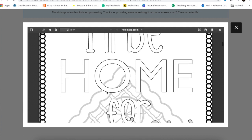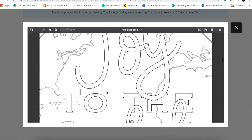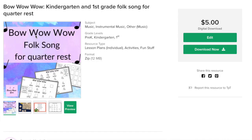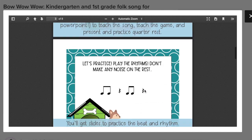The preview section is where you can upload a PDF that has more information. So sometimes I just upload like the resource with the word preview on top of it. And then sometimes I go in and I make like a new PowerPoint and I add pictures from the product and I'll put like descriptions and stuff on there. How I decide which one is which basically just comes down to what all's in the product.